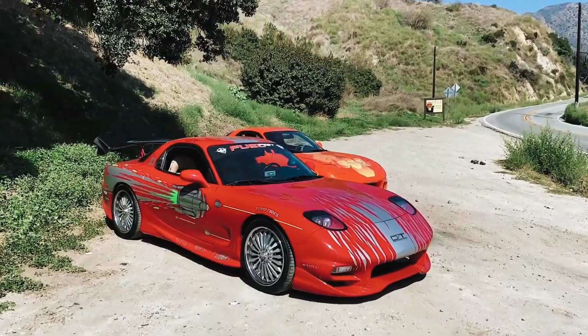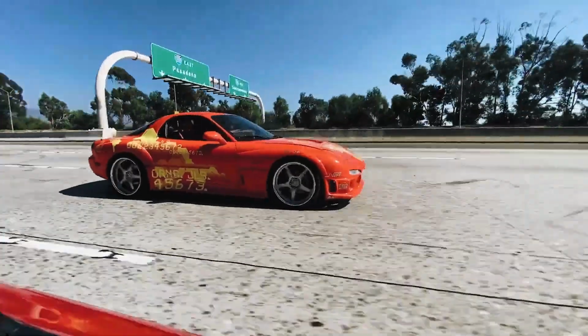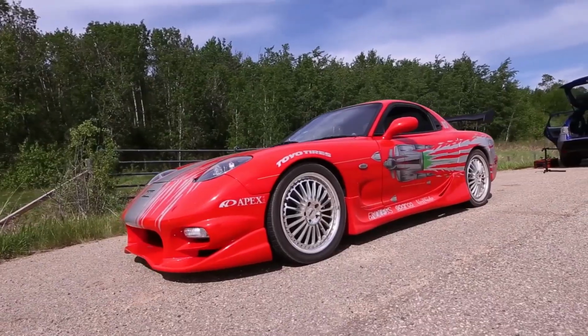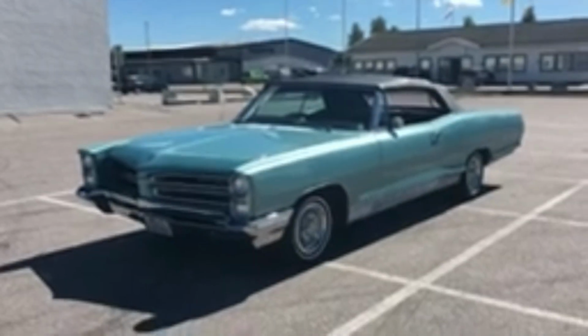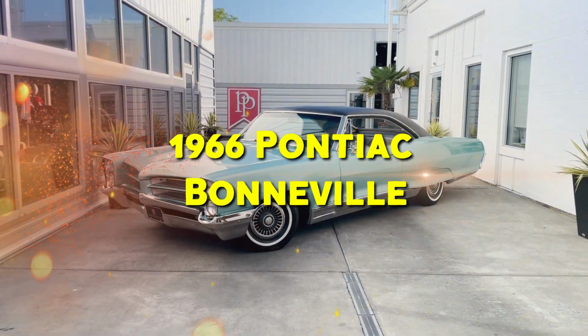Get this, the stunt car only number 33 label is still intact on the intake piping. Sure, it's got a few blemishes here and there, but who cares? This car is a legend, and any true Fast and Furious fan would give anything to take it for a spin. At number 8, we've got an American classic, the 1966 Pontiac Bonneville.